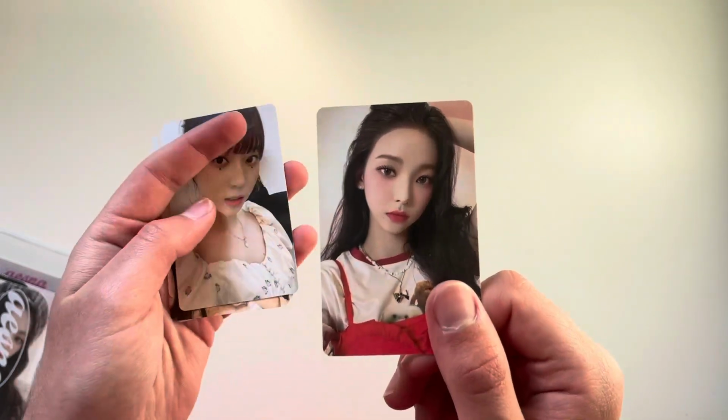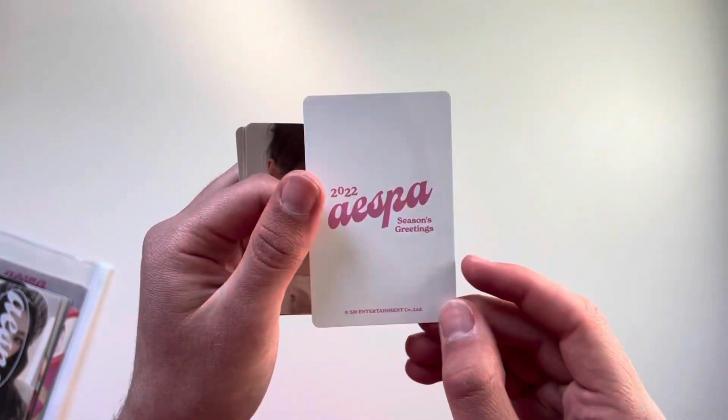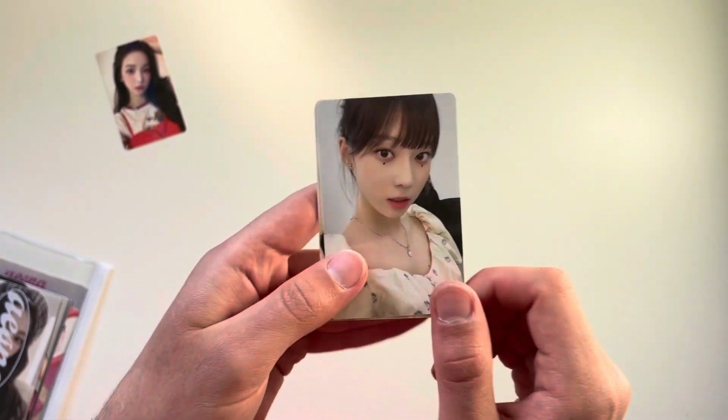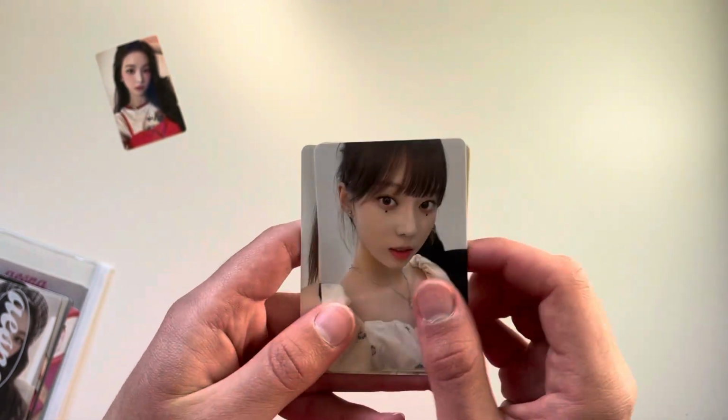Oh my god, this picture's so gorgeous. This might be my favorite Corinna selfie. And then the back just says 2022, season's greetings. Did I say 2021 earlier? I might have. And then we have Winter's. Yeah, it's definitely a little holo. I don't know if it's showing that.